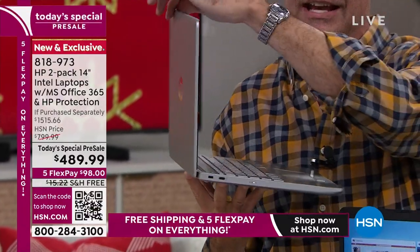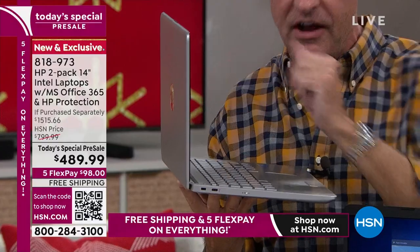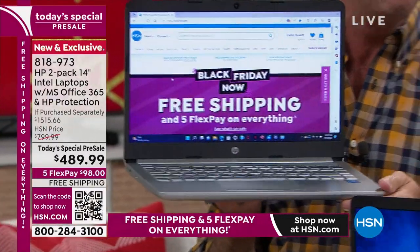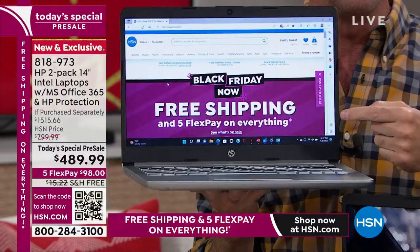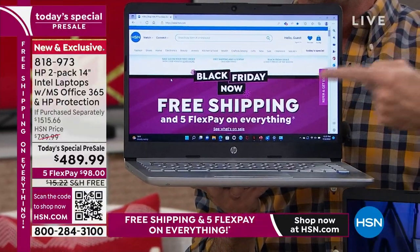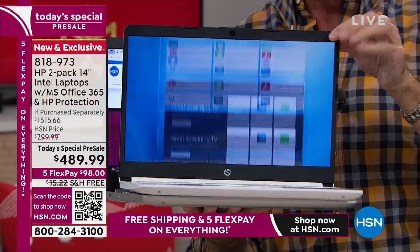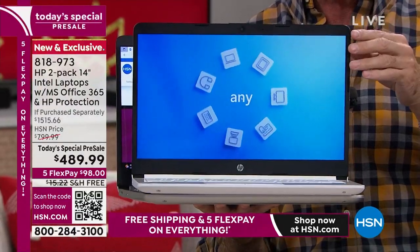This is the newest version. It is thinner, it is lighter, it weighs 3.25 pounds. It has a 10-hour and 45-minute battery life. It is the computer you want for everyday computing, for video. Look at this video for a minute. Video is absolutely gorgeous. It has an ultra high definition processor inside.